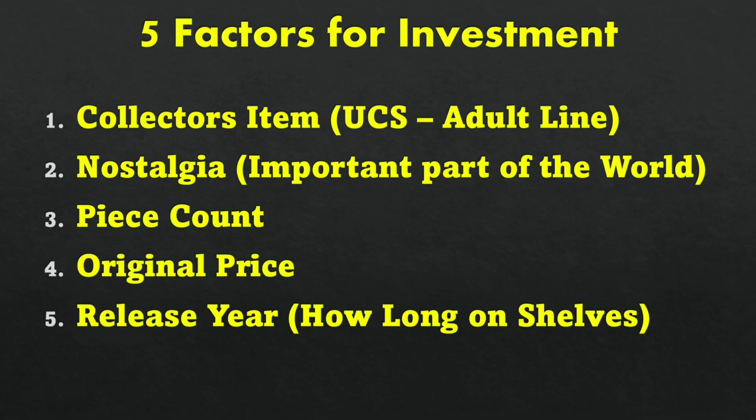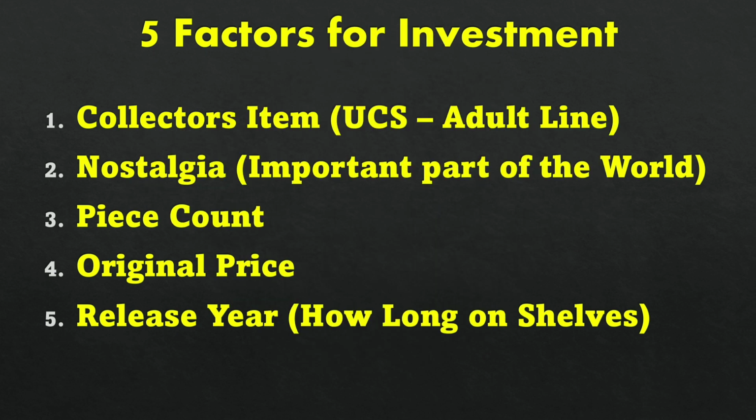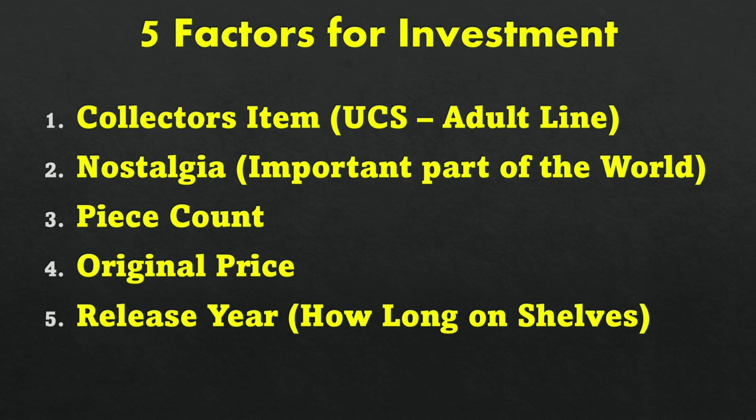Now guys, before we get into this list, I have determined that there are roughly 5 factors that are going to give you the best return on these LEGO sets in the future. The first one being that the set is a collector's item. For example, it is UCS or in the adult line. So a perfect example of a set we have later down the collection is the Imperial Star Destroyer. That is a huge UCS set, over $1,000 in price, definitely going to be a collector's item.